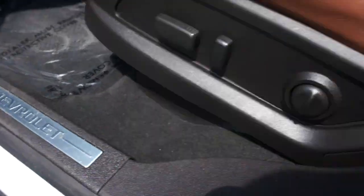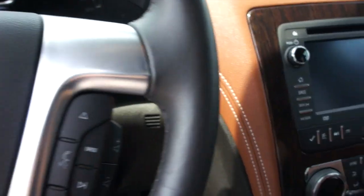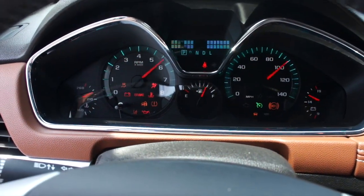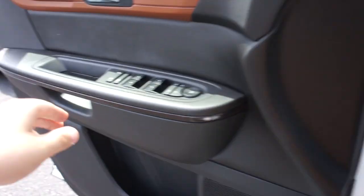As you can see, this one does have your Bose audio, Chevrolet door sills down below, and a full power driver's seat. To start it, typical GM fashion, just insert the key right here. And we'll go ahead and close the door.